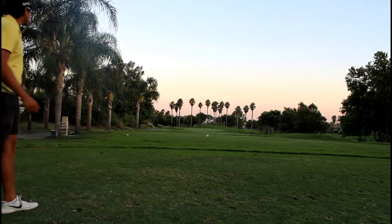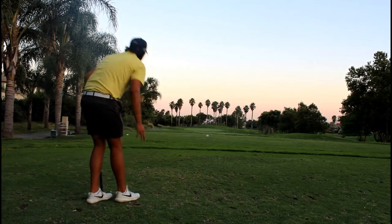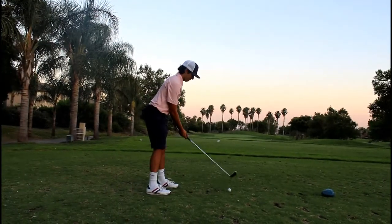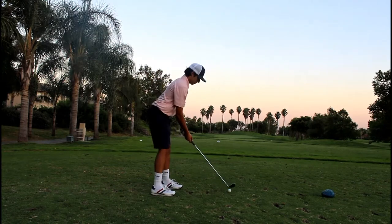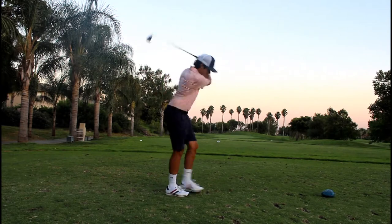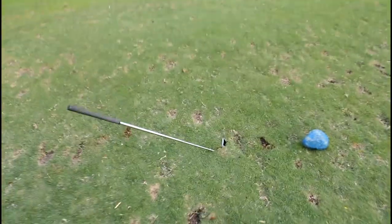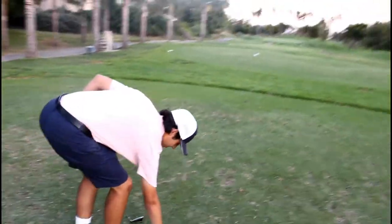Oh. Where was it? That's in the bunker. Front bunker? Sure. Really? Wow. Alright. Tommy here. No. That is a club stuck in the ground. That had some force behind it. Some real anger coming out of Tommy here.